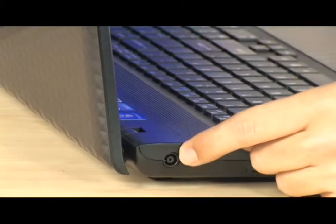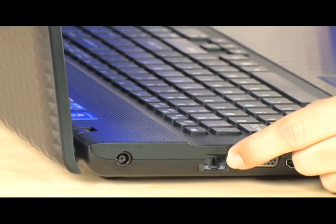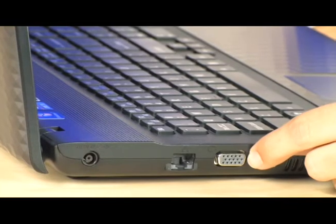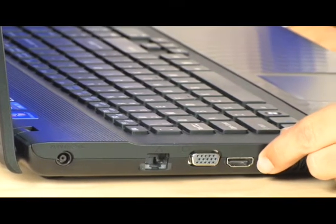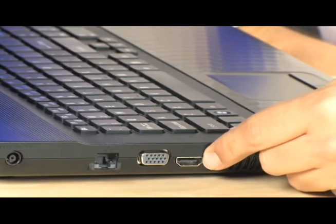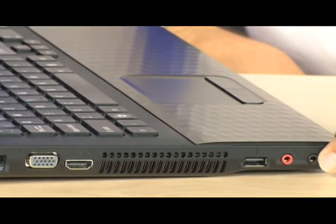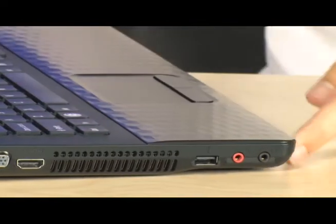Over here, you have your AC power adapter. This is your 10/100/1000 gigabit Ethernet to complement your 802.11n wireless. Got a VGA port for an external monitor, HDMI in case you want to hook it up to a 1080p HDTV. It will also transfer audio. Your fan louver, and then over here you have one USB port and then your inputs and outputs for your headset and your microphones.